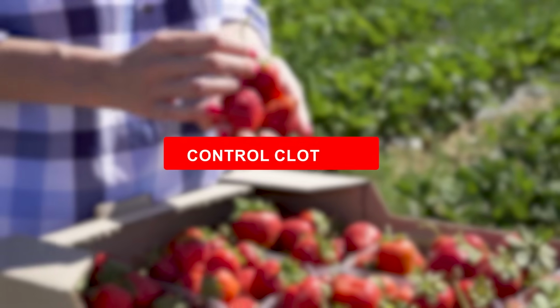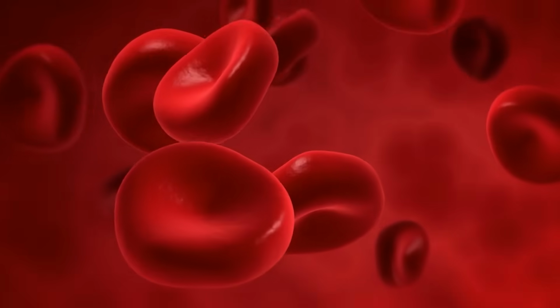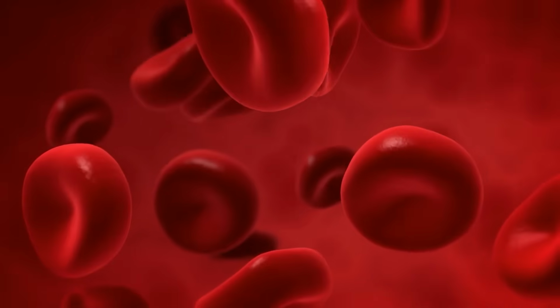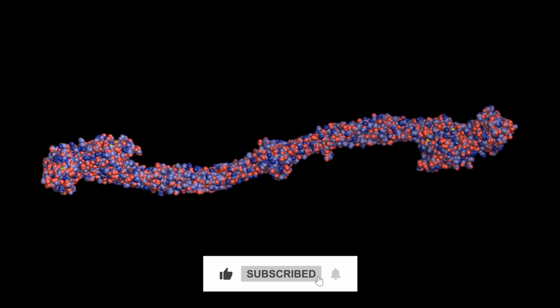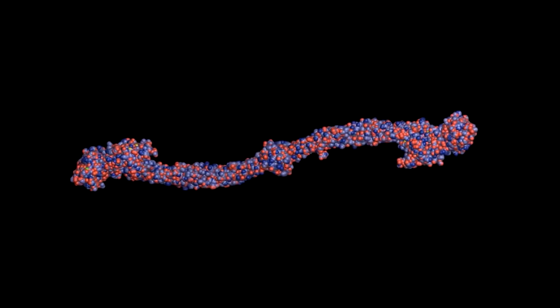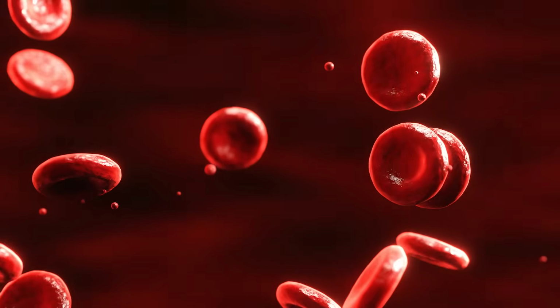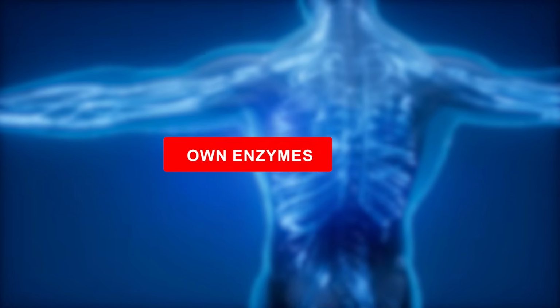Anthocyanins in strawberries act on several points in the clotting process. They reduce platelet stickiness so that platelets do not gather too quickly at vessel breaks. They also help lower levels of fibrinogen, the protein that transforms into fibrin strands during clot formation. With less fibrinogen available, clots tend to be weaker and easier to remove by the body's own enzymes.